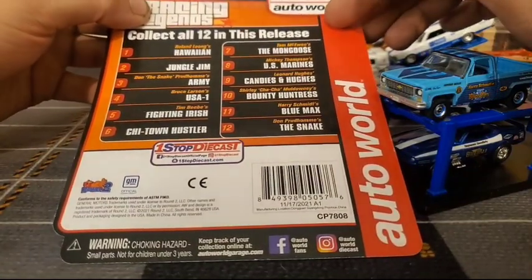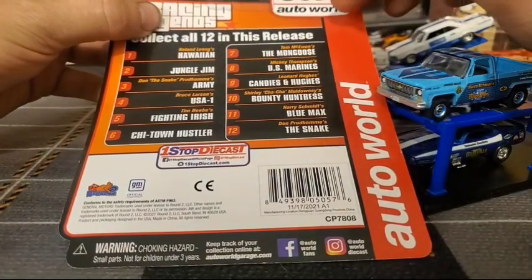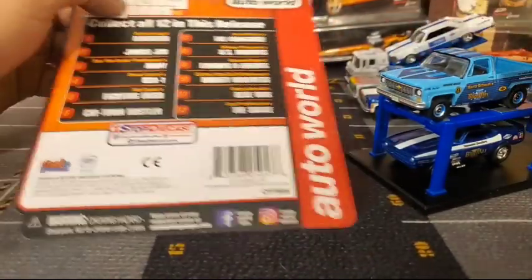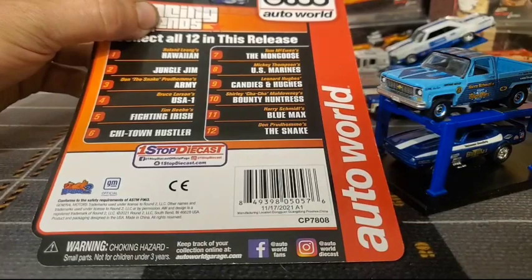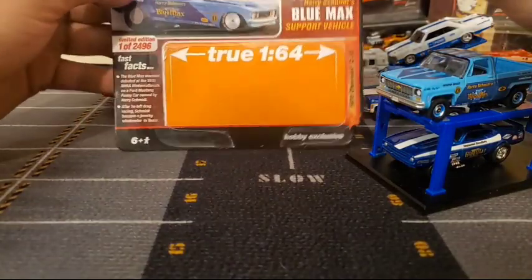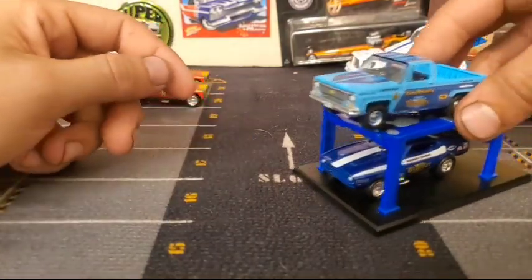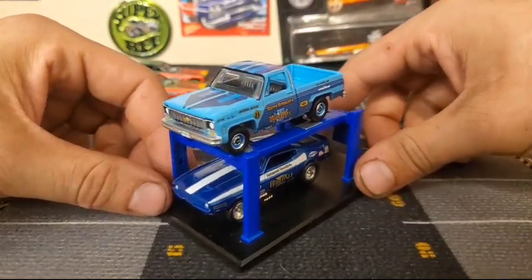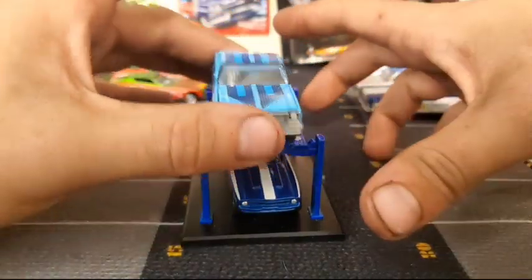So here we have the rest of the cars in this release, all 12 in this release. We have Roland Long's Hawaiian again. There's our Blue Max, but we do not have the Chi-Town Hustler. So I wonder if there's actually 2 different Hawaiians, since there was a Hawaiian listed on the Chi-Town Hustler box, and now there's a Hawaiian listed on the Blue Max box, even though they were different releases. That's interesting. Maybe I'll keep my eyes out. But again, very, very cool looking truck. Absolutely love this. Another 73 Chevy C10 from AutoWorld added to the collection with its matching Johnny Lightning Dragster. So we now got 3 of them.